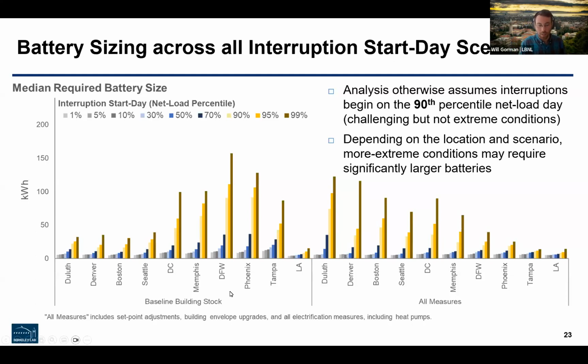You can see, though, that this does change based on which load measure you're considering, whether you're thinking about the baseline building stock, where you see particularly high numbers in Phoenix and DFW. And then you go to the all measure case, where we've seen that those heat pumps and all of the different measures really reduce the battery size. And you see that result on this slide as well.